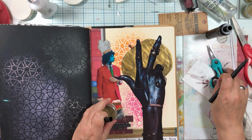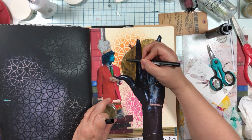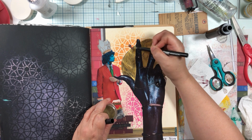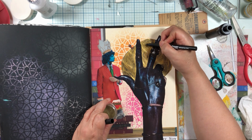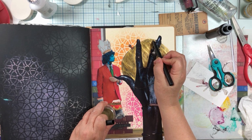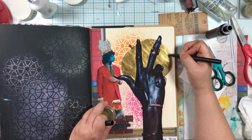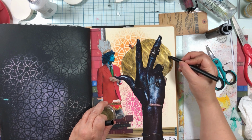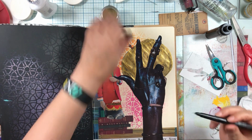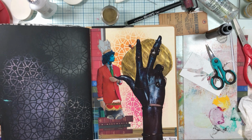So what we're going to do on this one is we're going to go around and do this in sections, right? I'm going to do a little bit and then check it, and then do a little bit and check it and see how it looks, because you can always put on more embossing. You can't take it off because it's melted plastic. So we want to be careful we don't do too much and make it look doofy.